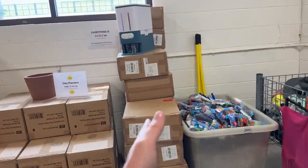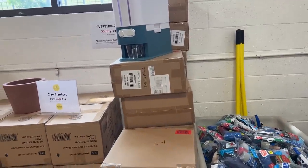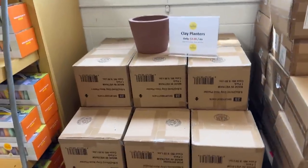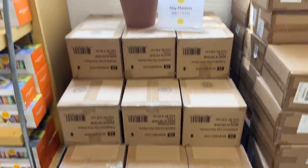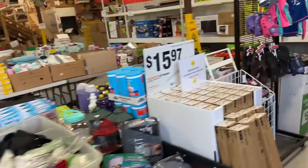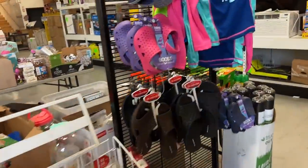I took these out of the pallet because I figured they're going to sell pretty fast, and I didn't want to have to move that big Gaylord out with all the customers here. We put these clay planters here. Turns out we did have a pallet down on the floor. So those are going to be $3 each. And then just kind of finished filling out the tables. So we're ready to go for tomorrow.